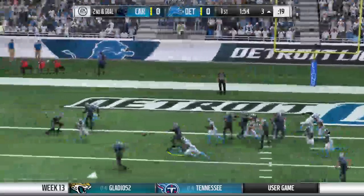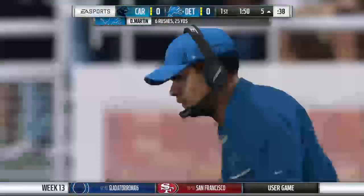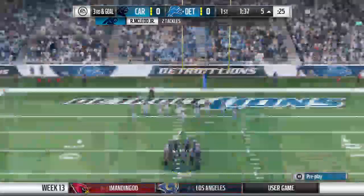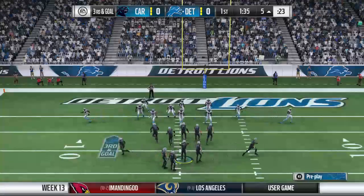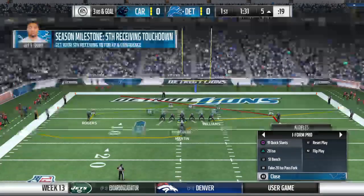On the read option, it's Mariota. They'll run for it with Martin, and he is going to lose yardage here. They'll wind up losing 3. And now it's third down. From the 5-yard line, will this opening drive yield 6? This is third and goal.